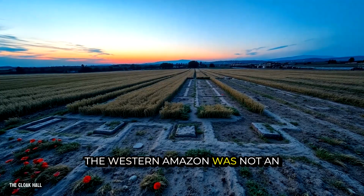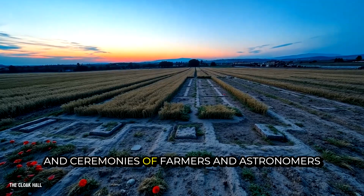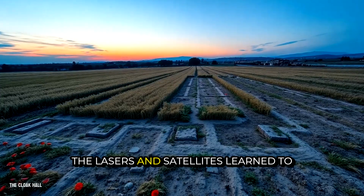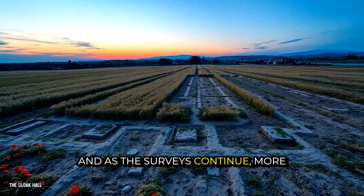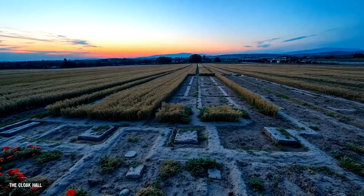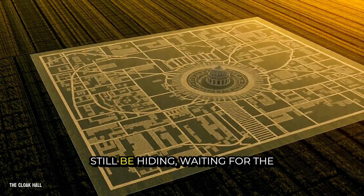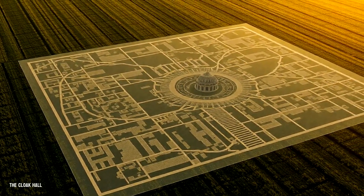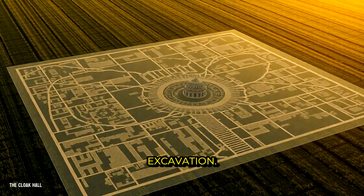The western Amazon was not an empty forest. It was a world of cities and ceremonies, of farmers and astronomers, all hidden beneath the trees until the lasers and satellites learned to see through the leaves. And as the surveys continue, more geoglyphs are being discovered every year, each one a new line in a story that is still being written. What other patterns might the forest still be hiding, waiting for the right wavelength of light to bring them into view? In Italy, a ghost city surrendered its full plan without a single excavation.